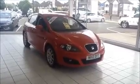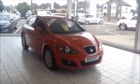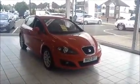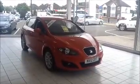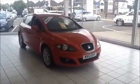Here today we have a Seat Leon SE Copper, TDI semi-auto, 1.6 litre diesel, and it comes in Emotion Red Gloss. This car has a warranty mileage of 22,355 and the Seat Leon has a CO2 figure of 123, which is £130 a year road tax.